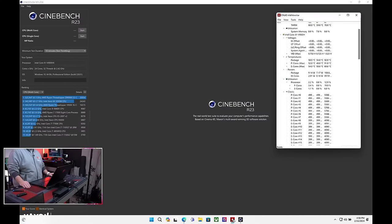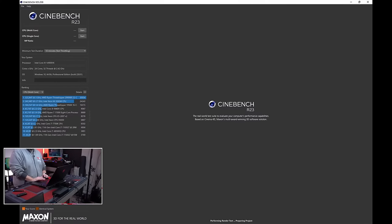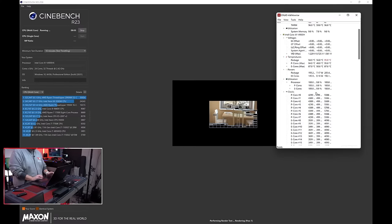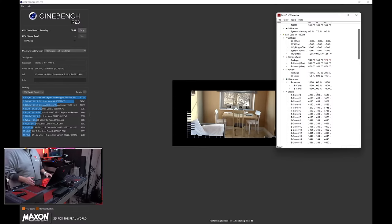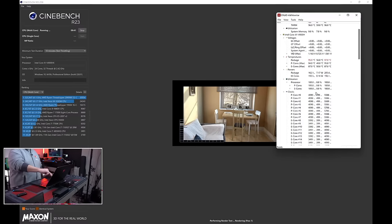Okay, so let's go ahead and start this up. Multi-core. Okay, here we go. Oh, before I do that, let's make sure that I'm on the right profile setting. I should be. I think I'm on AI, which actually, I really like on this laptop. So there we go. We're coming out for 35.